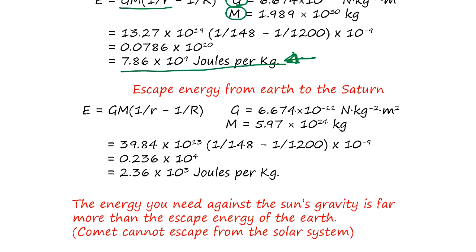Let's calculate the escape energy from Earth to Saturn. The gravity constant is the same, but this is Earth's mass. Gravity is much smaller, so only 10 to the 3rd joules. So compared with this, escaping from Earth is nothing. Escaping from the Sun's gravity is a major factor.